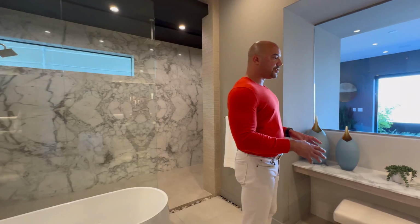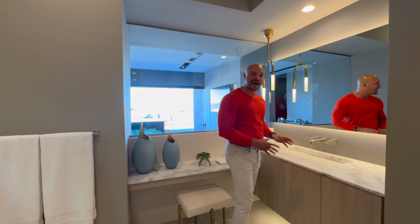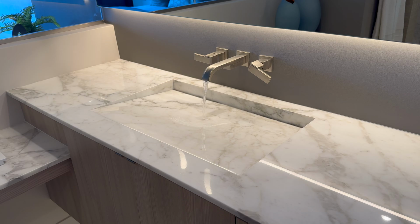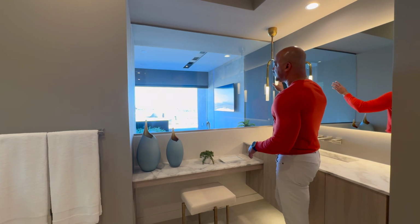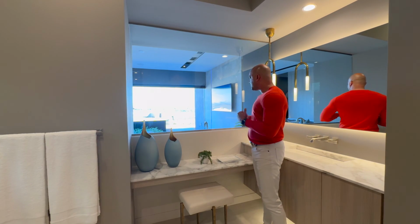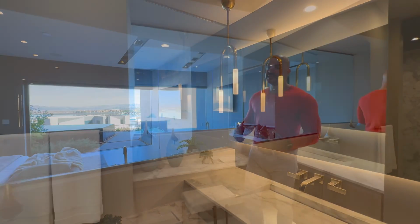Coming over this direction, this is what I was kind of alluding to. So if you were to use the sink right here, and by the way, this is just one of my favorites. So here we have a pivot sink. I'm a simpleton. This never gets old. I absolutely love this sink. So we have a gorgeous counter surface, gorgeous floating mirror, gorgeous illumination, but this is what I wanted to talk about, was this glass. So from here, if you're getting ready, you can look out and you can see the lake, you can see everything, you can see the mountain range, just sensational.